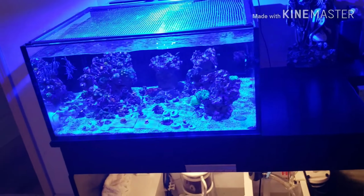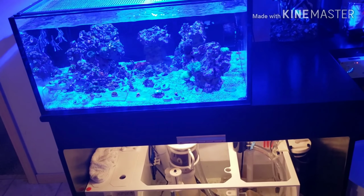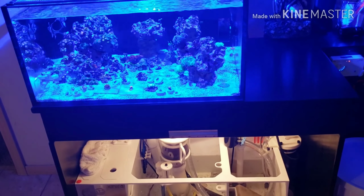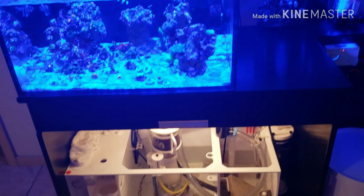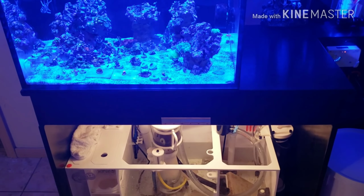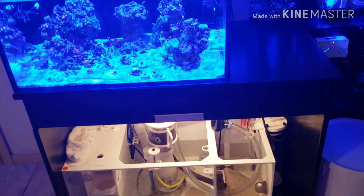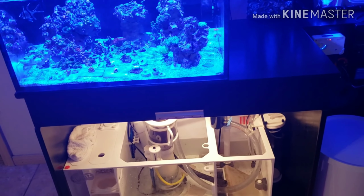So tank's looking all right. Like I said, I need to get the phosphates and nitrates under control, maintain water parameters, alkalinity, temperature, and so on. And I'm going to resume testing alkalinity every other day. Start testing more often like I used to. Try to get in control of this tank before it gets out of my control, as far as the phosphates and nitrates rising, imbalances in the system. So that's what's going on today.